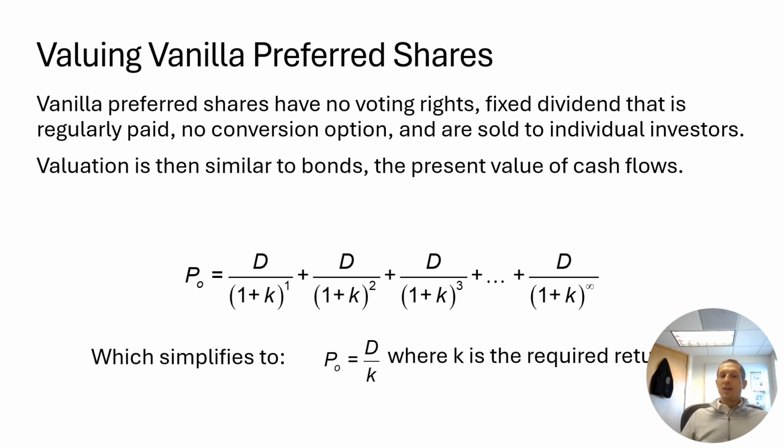So the first discussion that we're going to have in terms of preferred stock is the idea of vanilla shares. When I say vanilla preferred shares, basically meaning there are no additional features, nothing that makes this preferred stock issue unique in any way. It's boring, vanilla.